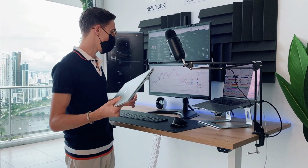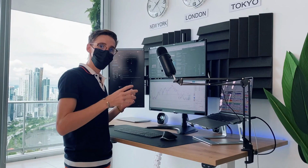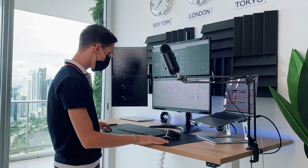So yes, I always have this one, and I can use it with the keyboard, with the mouse, very easily without having to unplug anything or make it complicated. Now at the center of the setup, I have this black leather mat, which just protects the desk, and it's just much better to work on.